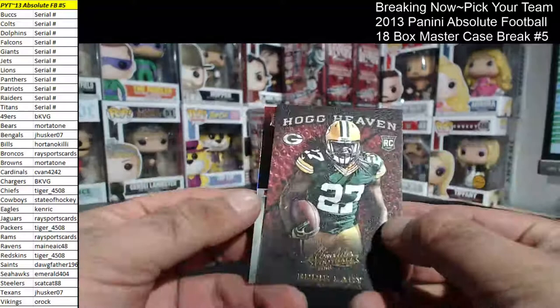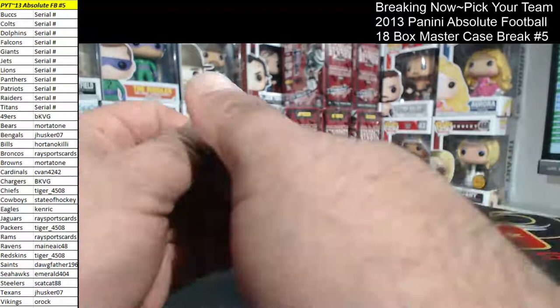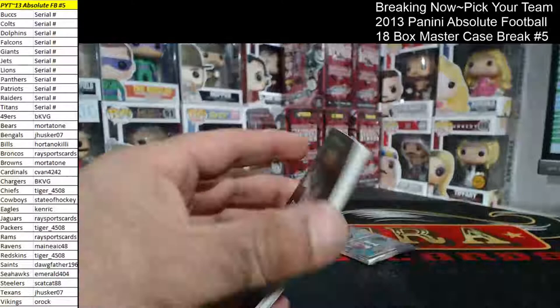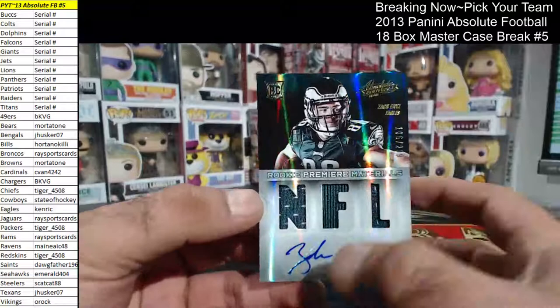Eddie Lacy and Giovani Bernard for the Bengals. And Jay Hooker, 20 of 99. Marcus Wheaton. Joe Flacco and Zach Ertz for the Eagles. 106 of 299. Matt Elam for the Ravens. That sounded a little bit off the sticker there.